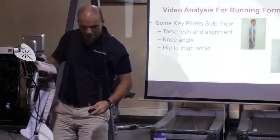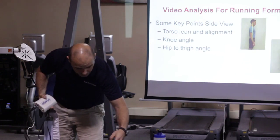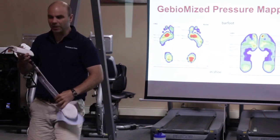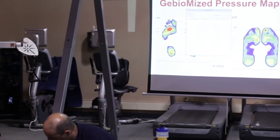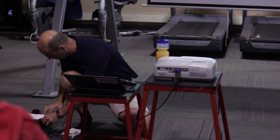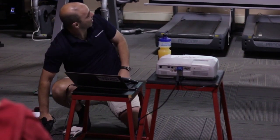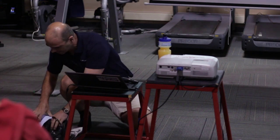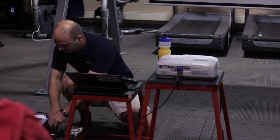Okay. The next thing is what happens when you land on the ground. So this is a fun little toy I like to play with. It's a pressure mapping system, and I'm hoping I'm live with it. So as I step on these pressure maps, as long as I get them in the right foot, what it gives me is a visual of where that pressure is at. And as you can see with the one behind it, you can then do an analysis of how the force is going through the foot.